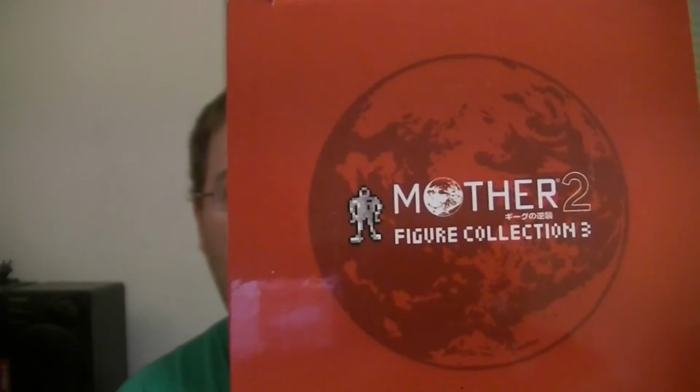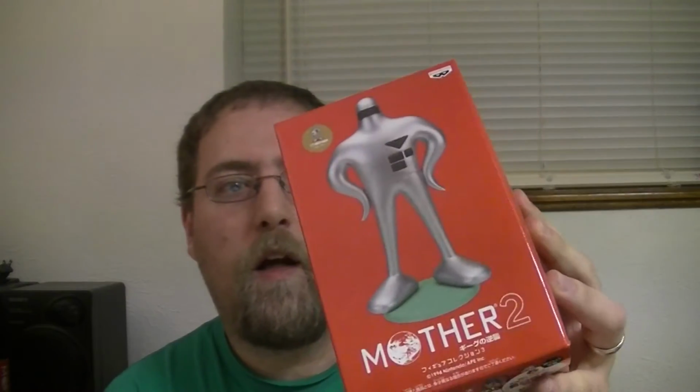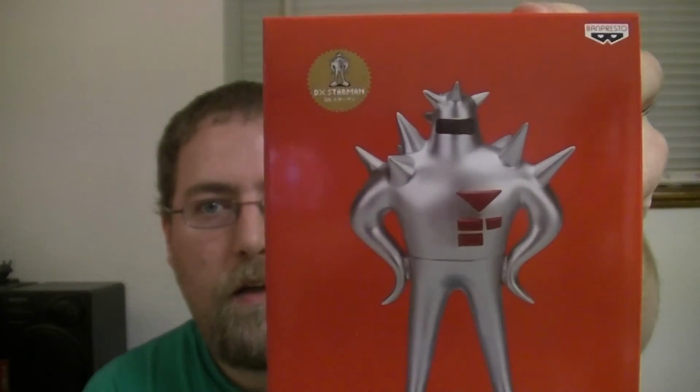There's that. And without actually holding the box, I didn't realize the difference between these two figures because you're only seeing pictures of them and they're the same size. But until you see the auctions, you start noticing that one is larger than the other. One is heftier than the other, which makes sense. This is just Starman. So not Starman Jr., but just Starman. So he's the larger character. And then Starman Deluxe, or DX Starman. The spiky top.